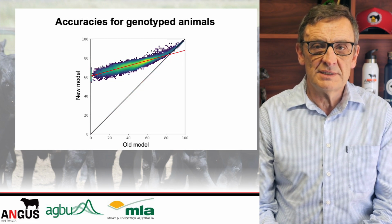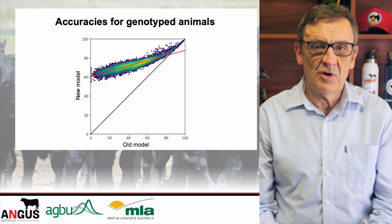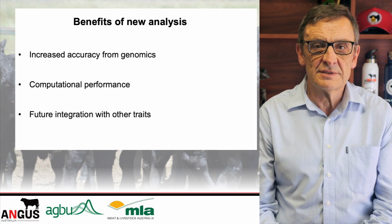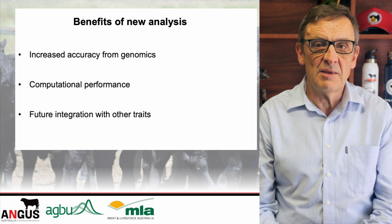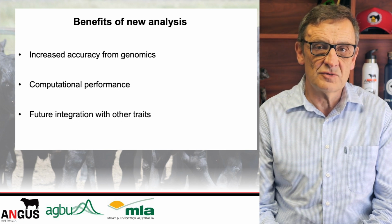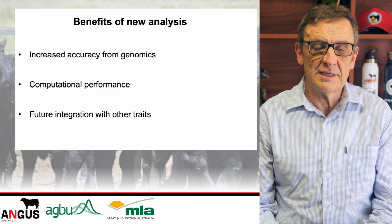So while there will be changes in EBVs, our validations show that these changes will result in greater selection accuracy, which will also be reflected in higher EBV accuracies for genotyped animals, as you can see in this figure. In terms of benefits of the new analysis, we will see increased accuracy from the inclusion of genomics, while behind the scenes there will be improved computational performance and better use of information, which will pave the way for simpler integration with other traits in future. For example, we can consider analysing docility with flight time data or even as a trait in the main TACE evaluation.